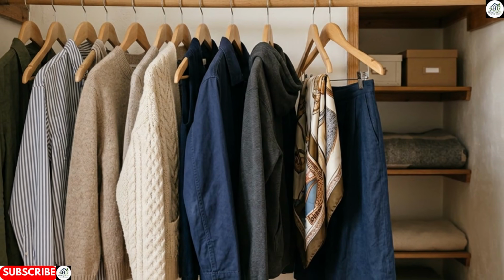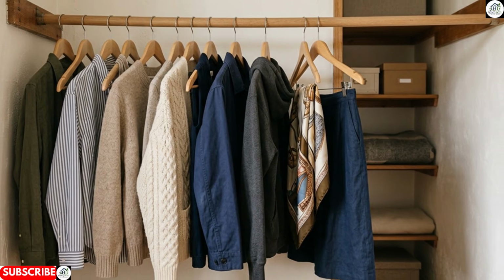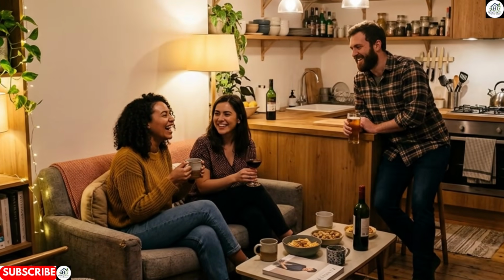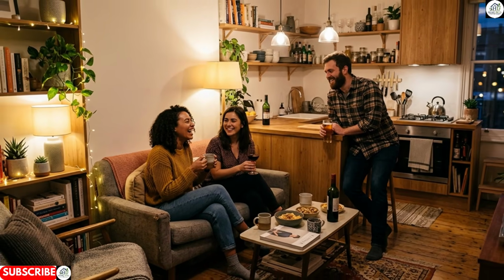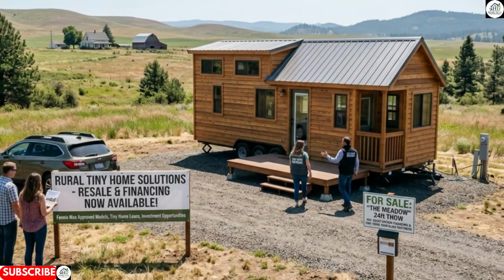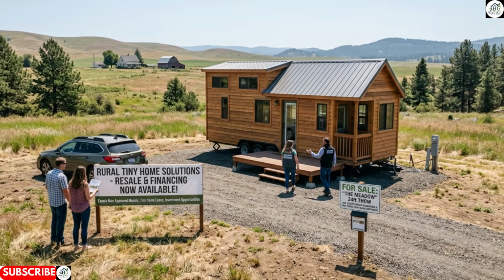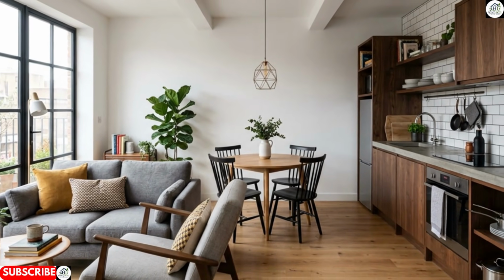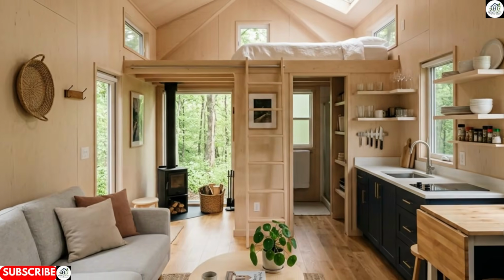The honest trade-offs. I am not going to pretend this lifestyle is for everyone. Closet space will always be smaller than what you're used to in a standard home. Entertaining guests means your living room, dining area, and kitchen are all the same 12 by 15 foot zone. And resale value on tiny homes, especially ones on wheels rather than a permanent foundation, is still a developing market in most regions. So financing and appraisal can be more complicated than a conventional home purchase.